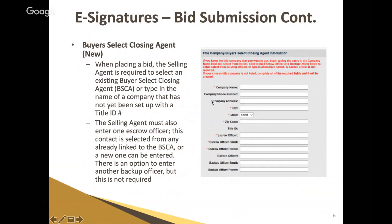The closing agent, buyer select closing agent. When placing a bid, the selling agent is required to select an existing buyer select closing agent or type in the name of a company that has not yet been set up with a title ID. The selling agent must also enter one escrow officer. This contact is selected from any already linked to the BSCA, or a new one can be entered. There is an option to enter another backup officer, but this is not required. So just the little red asterisks are required.